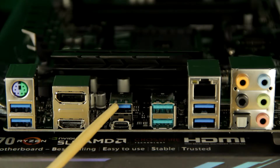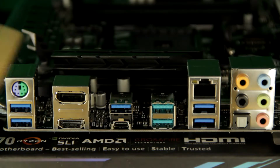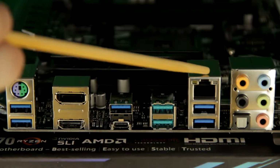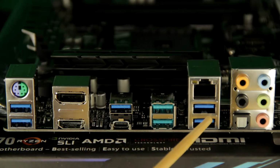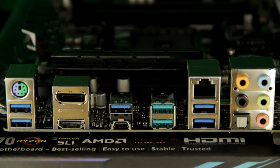We have a USB 3.0 Type A port and a USB 3.0 Type C port. We have 2 USB 3.1 Type A ports, generation 2, up to 10 gigabits per second of data transfer. Here we have Intel's LAN port, which was mentioned before, controlled by the i211 AT controller on the board. Also, we have 2 more USB 3.0 ports, so altogether 5 in total.